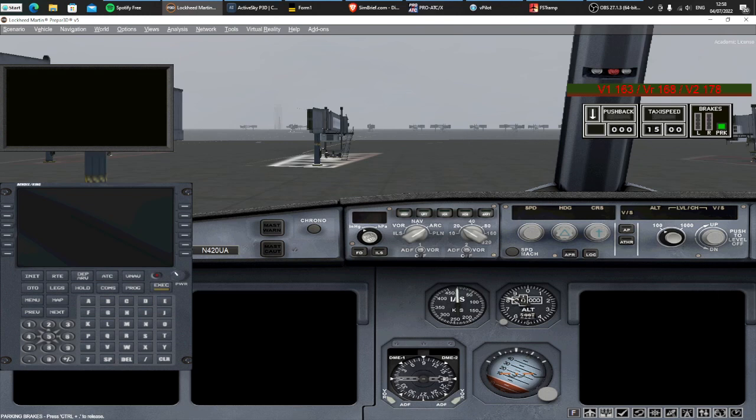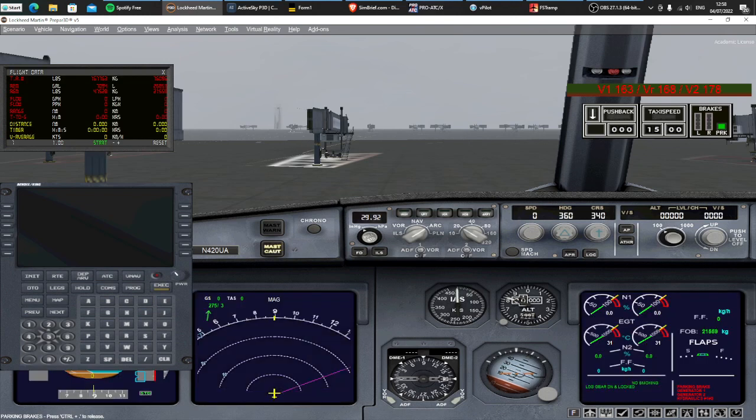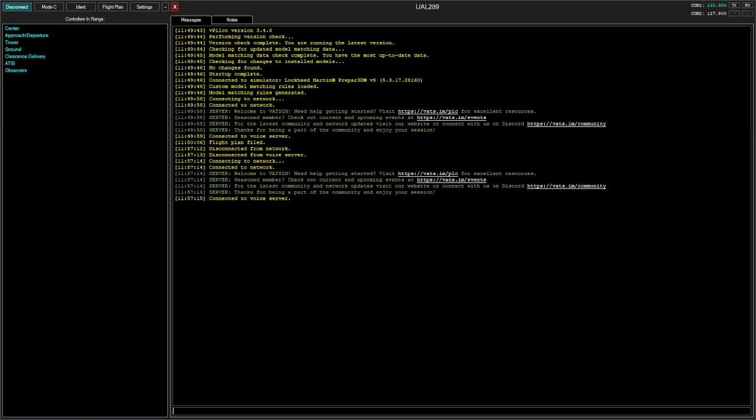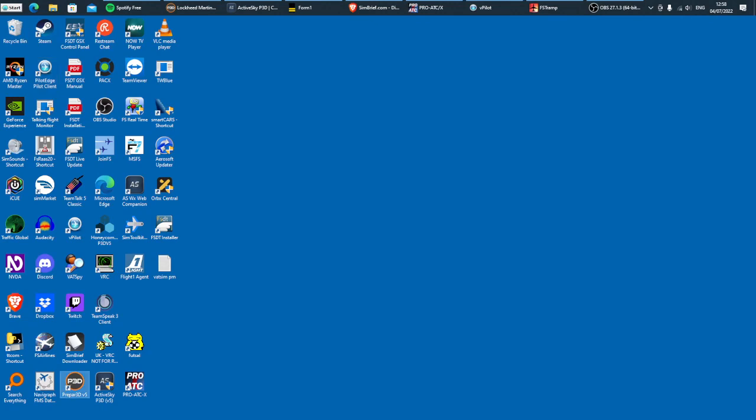Good afternoon, Captain. Battery master active. Alright, so he's turning on the battery and firing up the APU. Since we don't have the GPU in the freeware, it doesn't really matter. And we can also begin our boarding process, which I'll show you through, I don't have it open, but we will have shortly, Pack X.